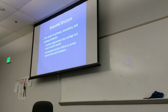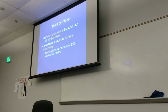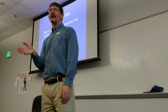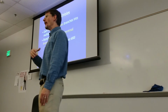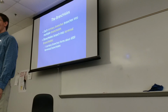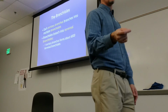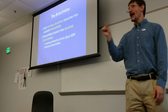Because as it happens, when you leave the tertiary bronchi and enter into the bronchioles, these are tubes that may start off with a little bit of cartilage, but will become more and more dominated by smooth muscle. So when you get to the bronchioles, that's where you can have the greatest effect on the diameter of the tube and therefore the ease of airflow.